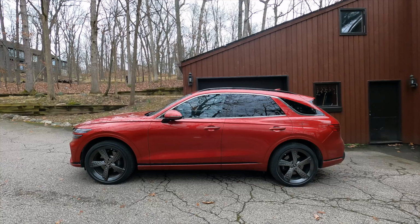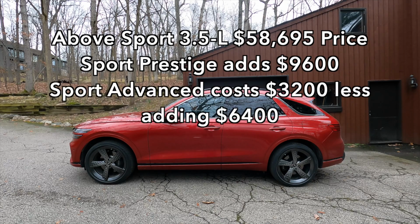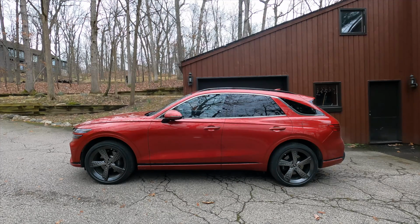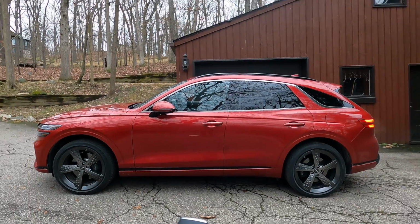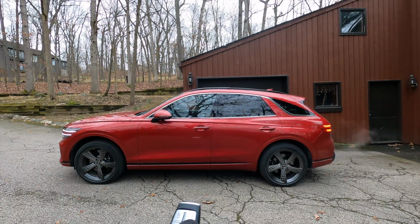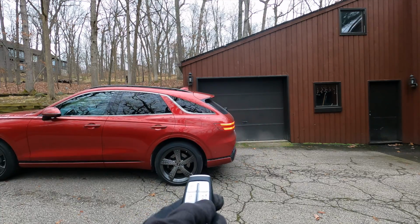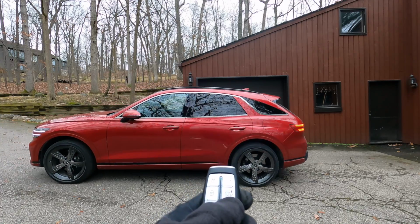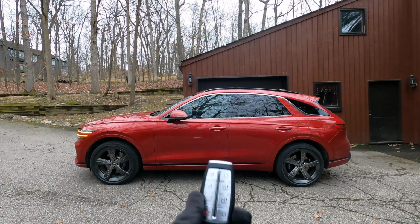we do of course have remote start for the Genesis GV70, as you just heard. But not only that, because this is a Prestige Genesis GV70, that means it has all the Prestige bits as well as all the things you get in Advanced, which includes remote smart parking assist. See on the fob right there? Perfect. There you go. If you want to fit your car in tight spaces, you can do it all, including starting the car with the key fob.